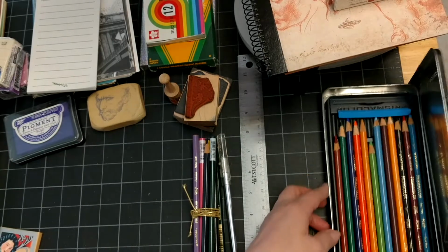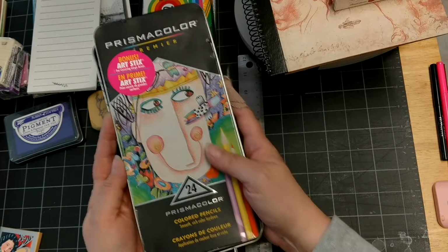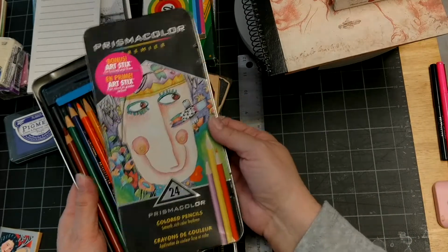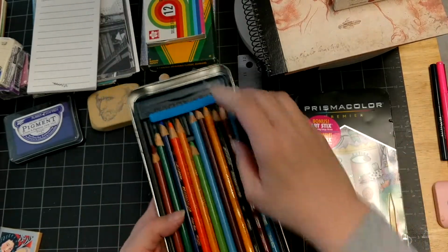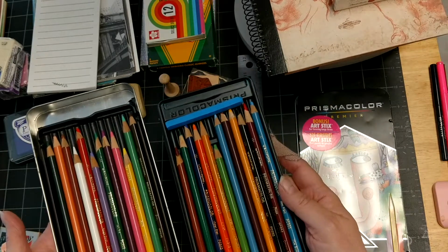And this was the cool thing. Check this out. This is a full set of Prismacolor pencils, the 24 set. So really, if this were new, there would be my $20 right there and then some.